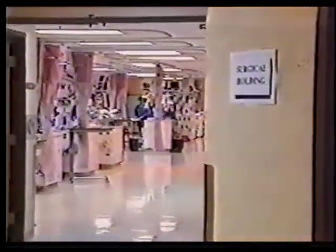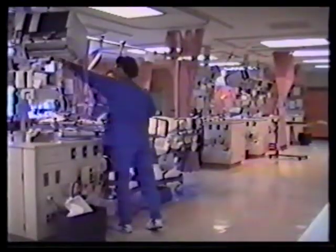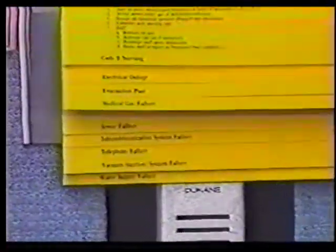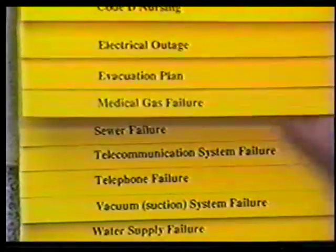An example of a treatment area is surgical holding. It is located in PACU and uses their staff along with an anesthesiologist and the AM admit staff. Its function during a disaster is pre-op care and to provide the hospital with a secondary triage. Identify your department's functions and responsibilities as outlined in the Disaster Plan Resource Book.